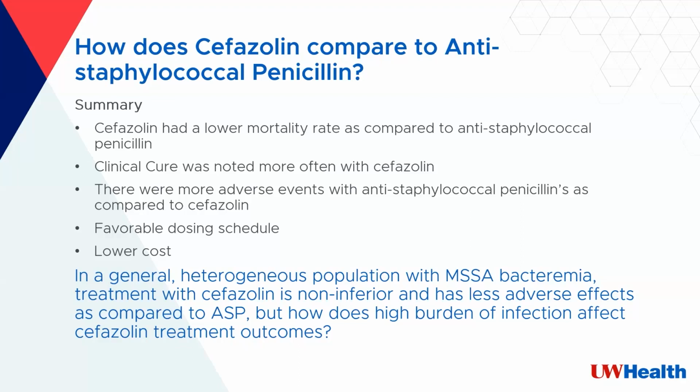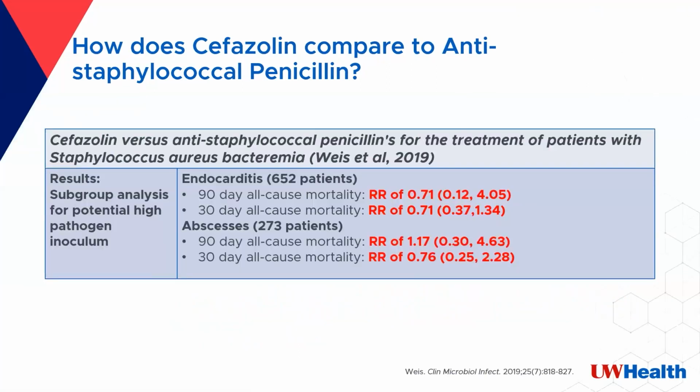But how do disease states that may have a higher burden of infection affect Cefazolin treatment outcomes? So Weiss et al. actually included this in a sub-analysis in their meta-analysis. They looked at patients who may have disease states that are at risk for higher pathogen inoculum. So they included both endocarditis and abscesses. There were 652 patients included for endocarditis and 273 patients for abscesses, and they looked at both 90 and 30-day all-cause mortality.